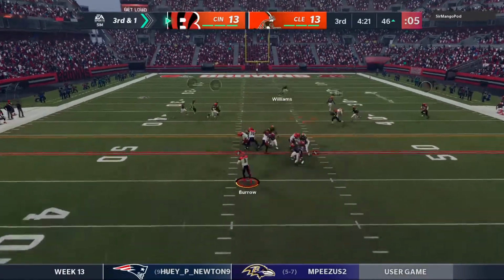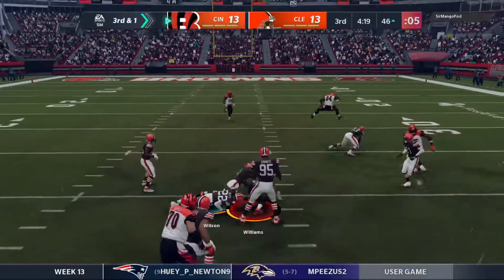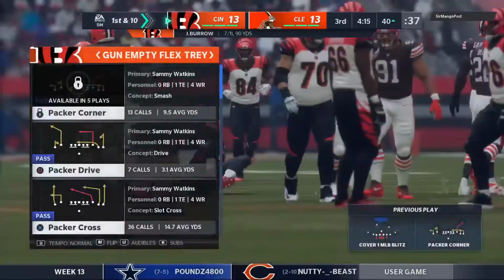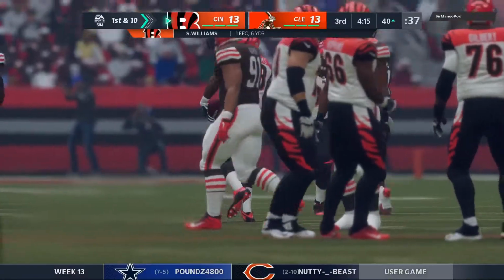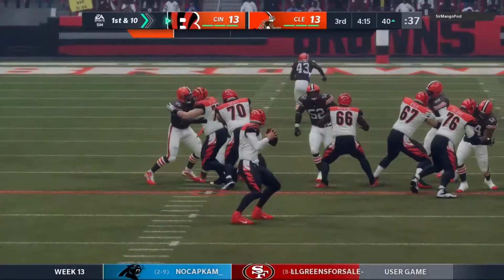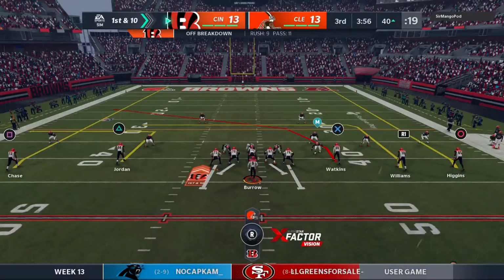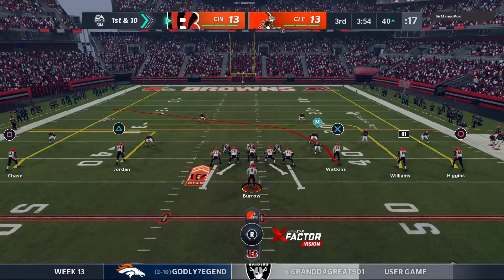Out of the gun, it's Burrow. Throwing into traffic there, and that's complete. And he is going to have a Bengals first down as they're able to get the 3rd down conversion. He was held without a catch in the first half, but he's got one here, and he also picks up a first down. Inside 4 minutes to go, 3rd quarter.